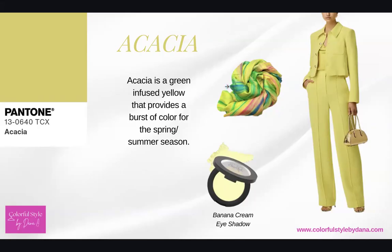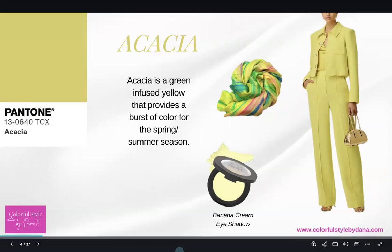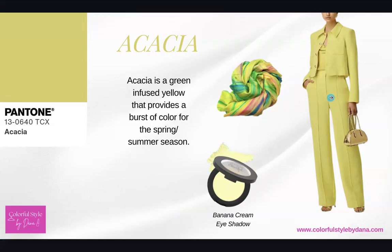So, guess what? This is not going to work for everyone. Sad to say. It is definitely a color that is on the warmer side, so it would really look best on a spring or an autumn. And if you do not know what your season is, you have got to come see me for a color analysis because I will enlighten you. But the people that do know their season, if you are a spring or an autumn, this color would work for you.